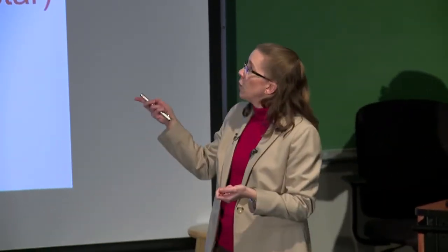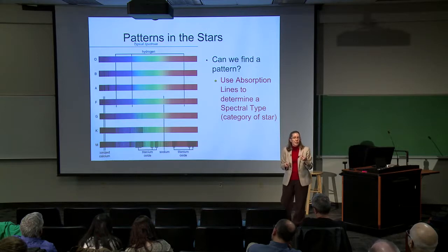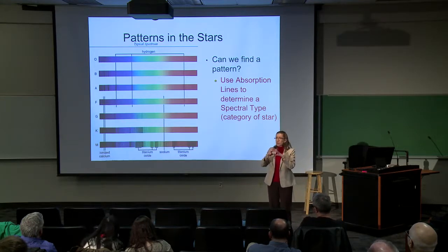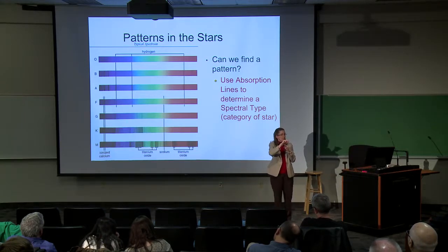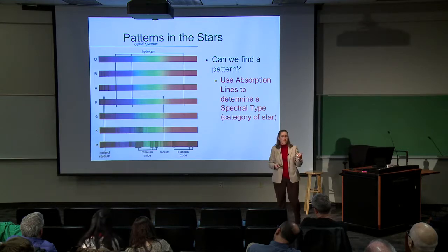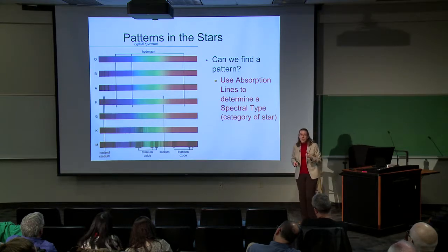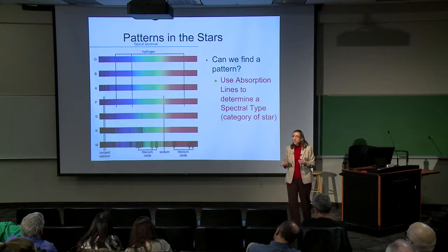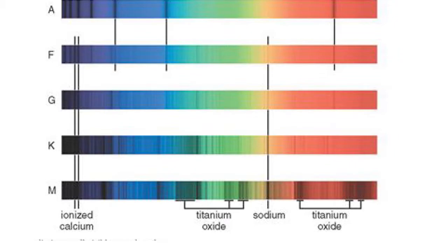If we take hydrogen gas in the lab and we heat it up, we see a dark line here, and a dark line there. And what's happening is the hydrogen electrons are absorbing those wavelengths of light. They're just the right energy to kick that electron up to the next orbit. And so we can identify that in these stars, their outer atmosphere is mostly just hydrogen. Then we can say, well, these ones down here, they have more lines. They have hydrogen plus some other things in their atmosphere. And boy, these stars down here, they got everything. They've got titanium oxide, sodium, titanium oxide again, ionized calcium, and all sorts of other elements in their atmosphere.